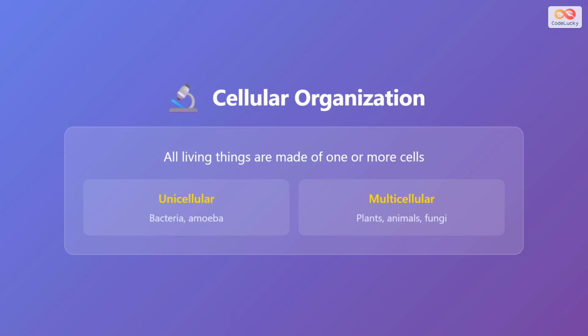Other organisms are multicellular, made up of many cells working together. Plants, animals, and fungi are all multicellular. In these organisms, different cells perform different jobs, like how organs in your body have specialized functions. Whether an organism has one cell or trillions of cells, cellular organization is what makes it alive.